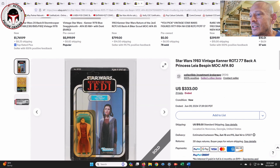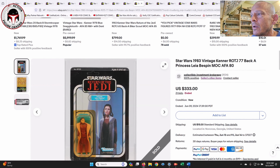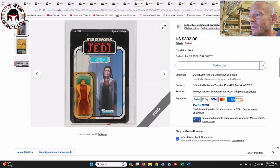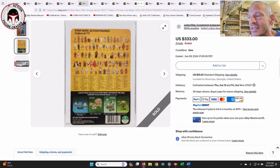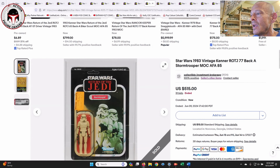Woo! It's still just like, ouchie. This was a 77A Leia Bespin gown, yellowed blister, unpunched, no price sticker, but again, heavily yellowed. $333 on that one. I guess that's about right. I think in the off chance you can find a clear blister for this, it's probably double that price. I mean, it's just hard to find.